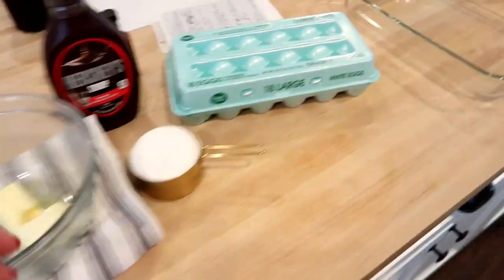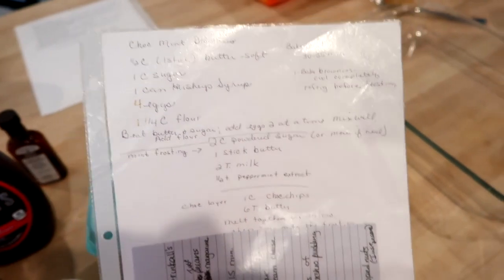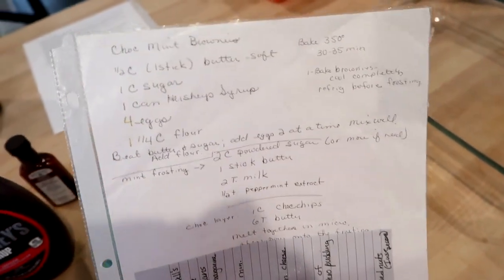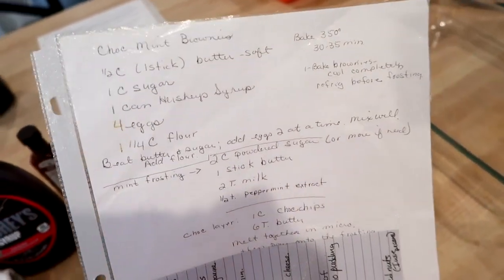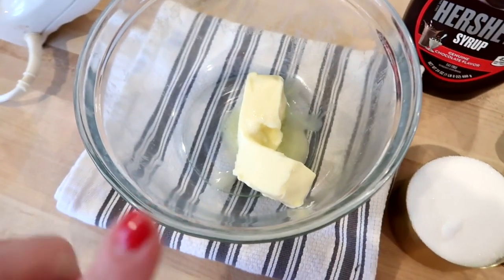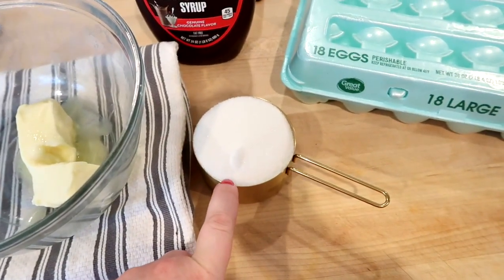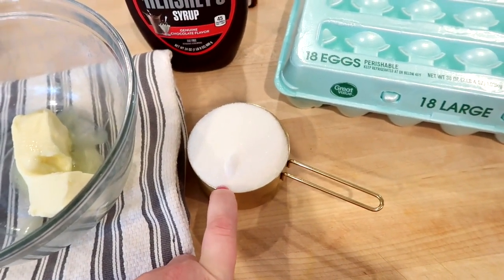Next, I'm making chocolate mint brownies. Do you like these? This is an old recipe that my mom gave to me. I have it handwritten out, so it's one of the best kinds of recipes. But for the brownie part, you need a stick of butter softened, a cup of sugar. Can I have one when you're done? When we're done, yep.